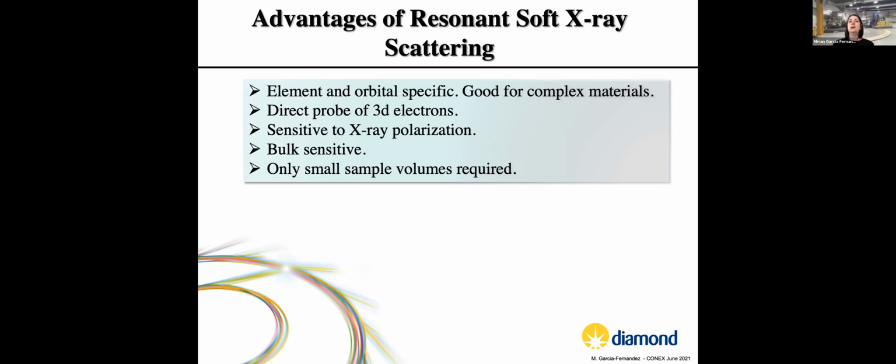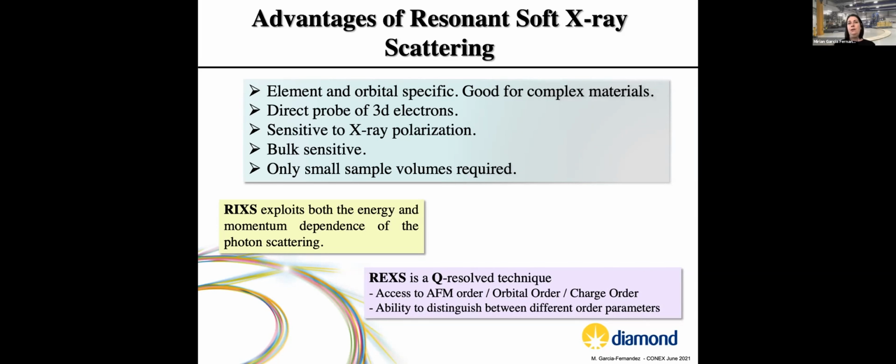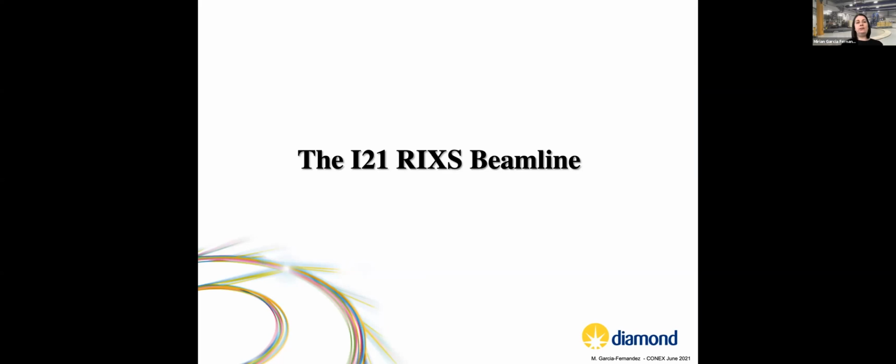And because it's X-rays, only small sample volumes are required, which puts us at an advantage over neutron scattering, in the sense that we can study ultra thin films and very, very small single crystals. In the case of RIXS, resonant inelastic X-ray scattering, it exploits both the energy and momentum dependence of the photon scattering. And in the case of the elastic type, like REXS, it is a Q-resolved technique, and it has access to orderings of the electronic system, so antiferromagnetic order, orbital order, charge order, and it has the ability to distinguish between the different order parameters, so that you can study whether you have an order between antiferromagnetic and orbital. They will appear at different Q positions in the reciprocal space, because they correspond to different unit cells.